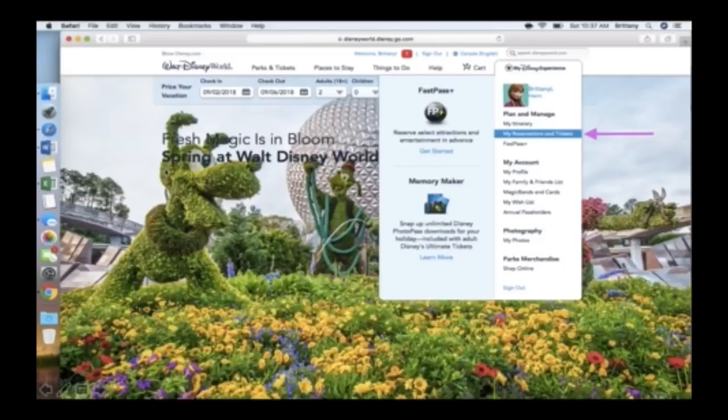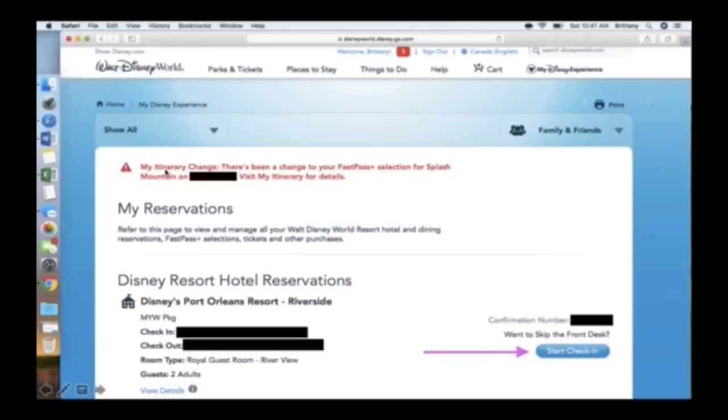Okay, welcome to my computer. So today I'm going to show you how to do online check-in. I'm on the Disney World homepage. I've logged into my account already, and from the My Disney Experience tab on the right-hand side, you go to My Reservations and Tickets and click on that.